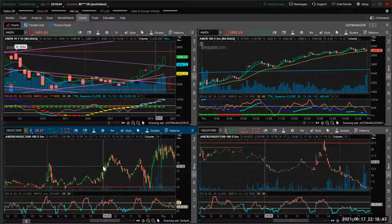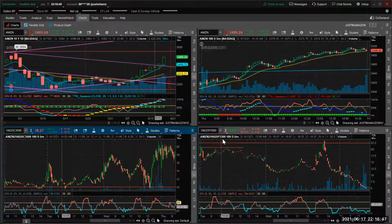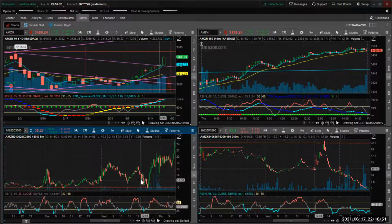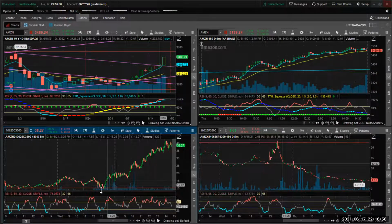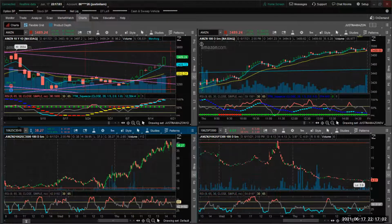But the problem was for the options. The 3,500 strike call and the 3,300 strike put just kept going in the direction they were going. The call kept going up, the put just kept going down. We didn't get back anywhere near either of these lines. And so early on in the day, it was really time to look for a new strike.